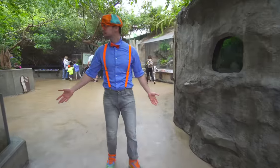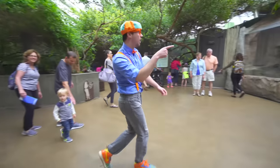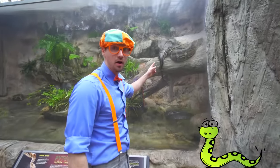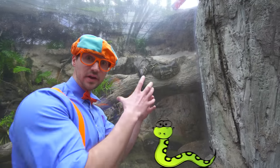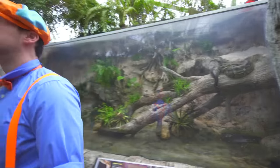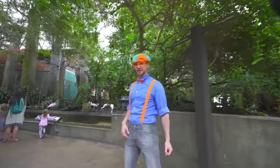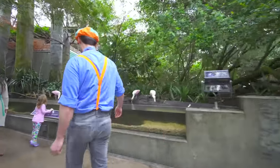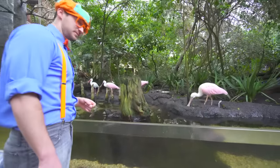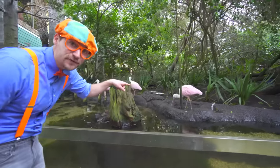This place is so beautiful. Whoa. Whoa. A python. A python. Whoa, look how big it is. Jeez, that's scary. Come on. Oh, some cute birds over here. These are spoonbills. And they're white and pink. Look, he's looking for food.